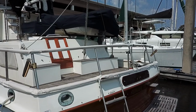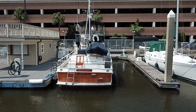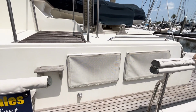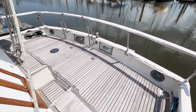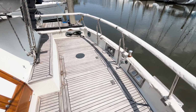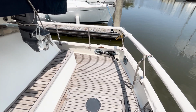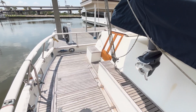There is a large extended swim platform with boarding ladder that adds to the ease of access to the boat. Boarding Moon Shadow is safe and easy through the gated rails on either side or from the wide swim platform. At the stern is an open deck area that provides plenty of room for loading the dinghy or for chairs to relax on that perfect day.